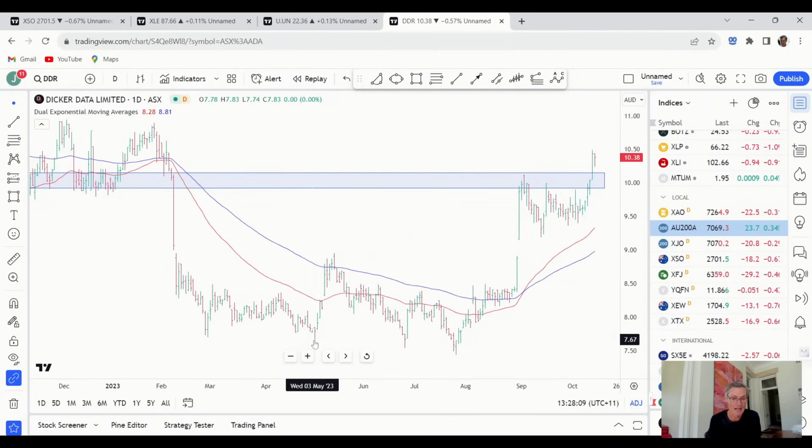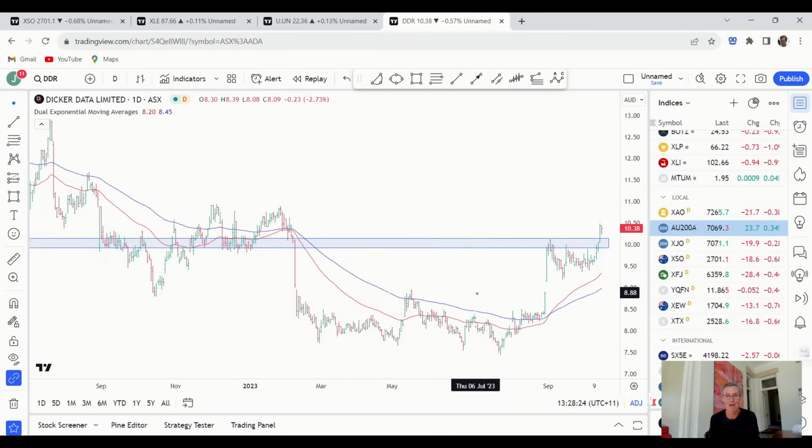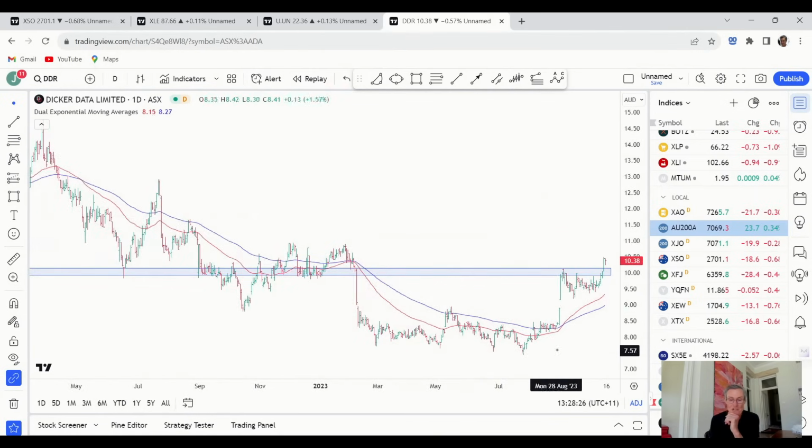Also interesting to see how it bottomed out. You can see that in May, it made a new low, no follow through selling, quickly rallied back, made another new low in June, again no follow through selling, quickly rallied back, another new low in July, no follow through selling, quickly rallied back. So that sort of price action to me suggests that the selling has potentially been exhausted, and it's now a new accumulation phase. So interesting one to keep an eye on, Dicker Data.